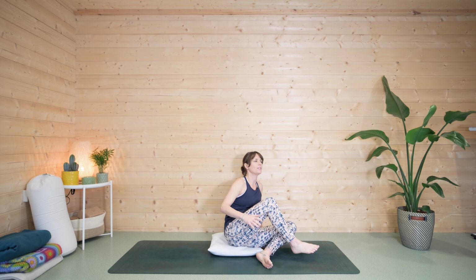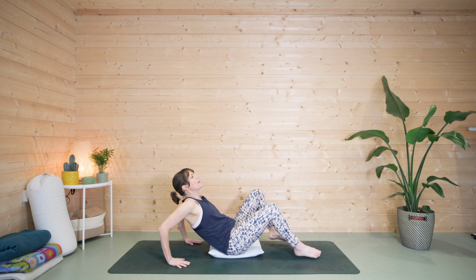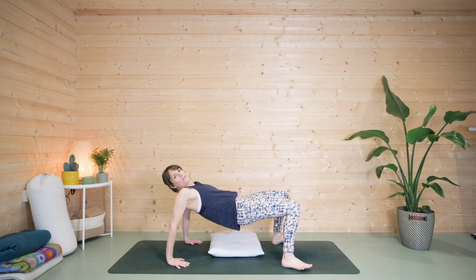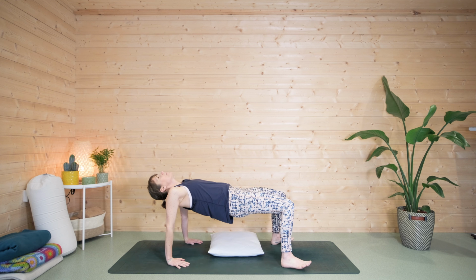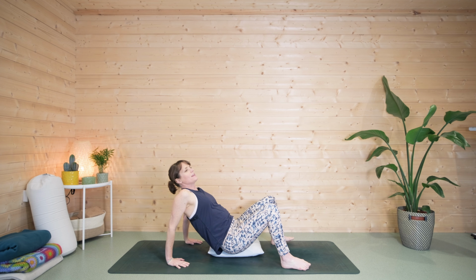Good. And slowly open your eyes. Unwind your legs. Lean back into your hands. Take a breath. Maybe press into the hands, into the feet. Lift the belly, lift the hips nice and high. And then as you exhale, sitting back down.